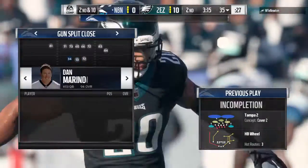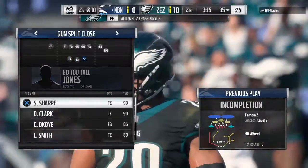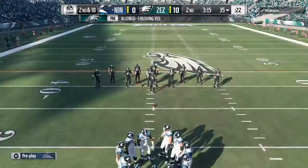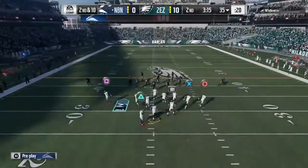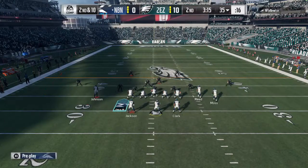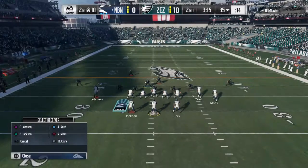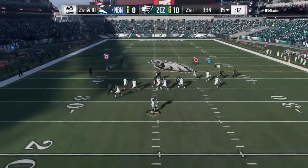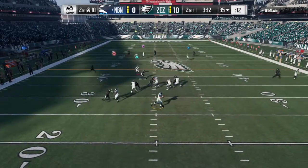He couldn't quite hold it. Got hit. Ball pops out. Incomplete. Offense looking to avoid a 3rd and long. It's 2nd and 10. Back to throw.